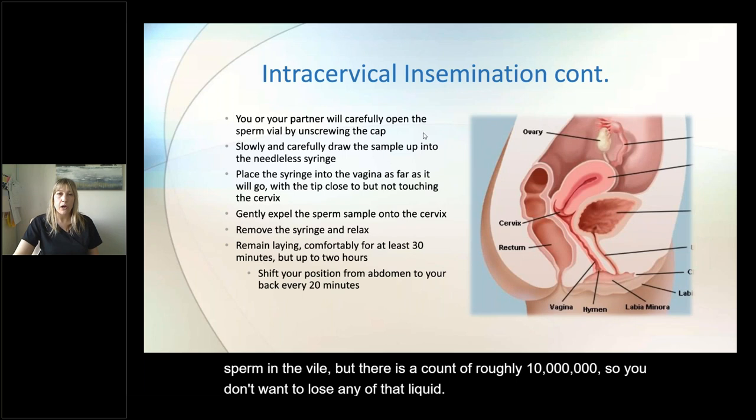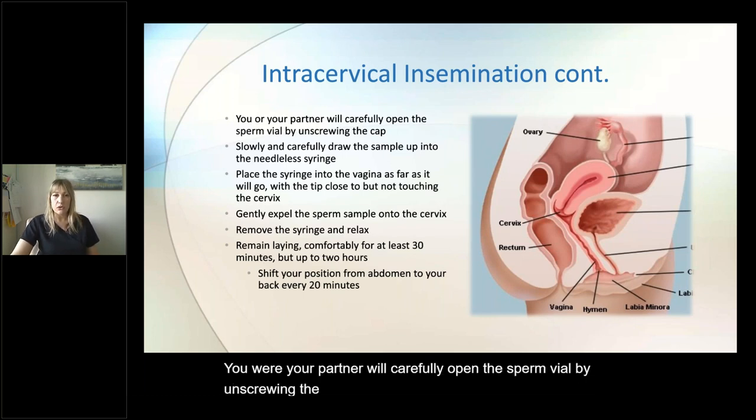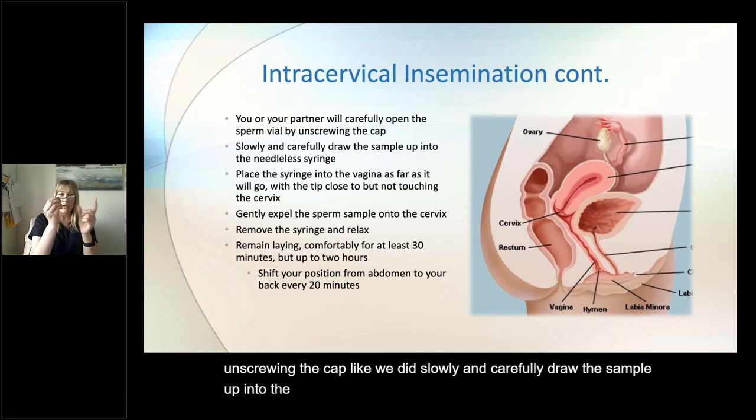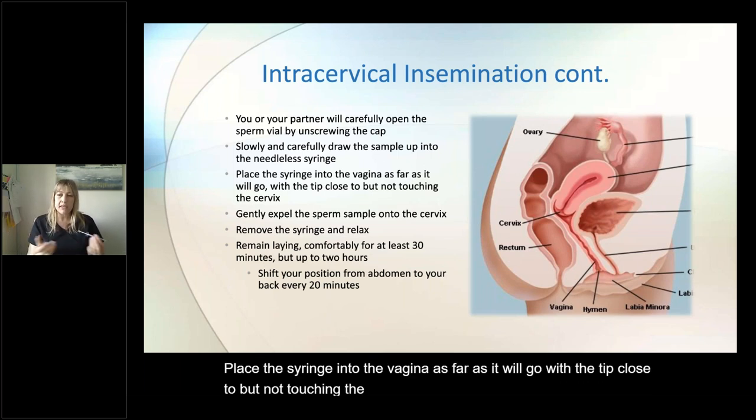You or your partner will carefully open the sperm vial by unscrewing the cap, like we did. Slowly and carefully draw the sample up into the needleless syringe. Place the syringe into the vagina as far as it will go, with the tip close to but not touching the cervix. So for a lot of women, this might sound tricky.